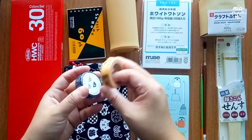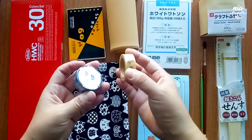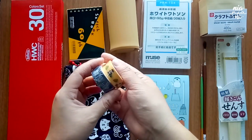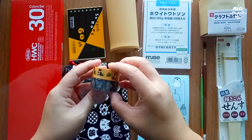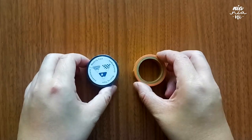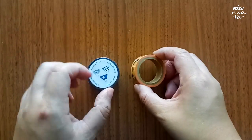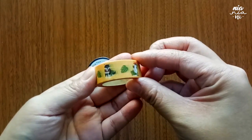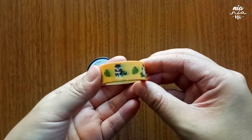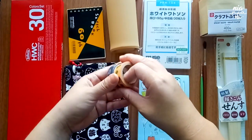The next item that I have here are washi tapes that I got from Hakone when I visited the sulfur mines, and this was in their souvenir shop. I decided to get one of Mount Fuji because I haven't really gotten any souvenirs that represent Mount Fuji yet, and the yellow one is of just cute Shiba Inus because they were everywhere and I really like the breed.